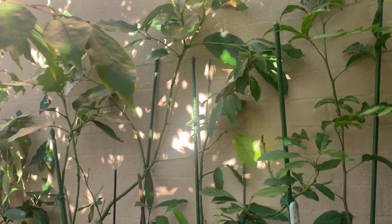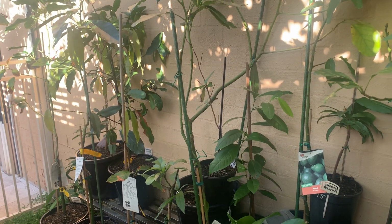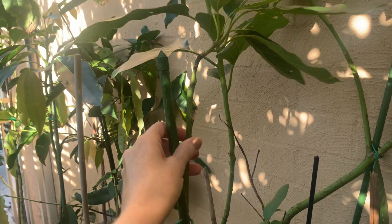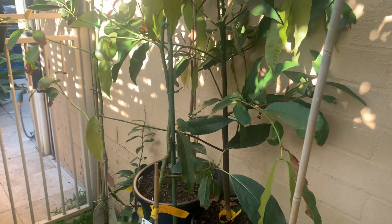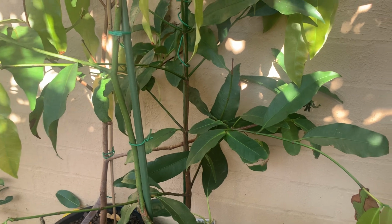Avocados going okay. I thought avocados would be a lot easier to grow, so it's quite surprising. They just seem to get a bit of growth, then they lose all their leaves, and they grow again. I know why they're left in pots for a few years after experiencing this. I wouldn't say that they're an easy tree.